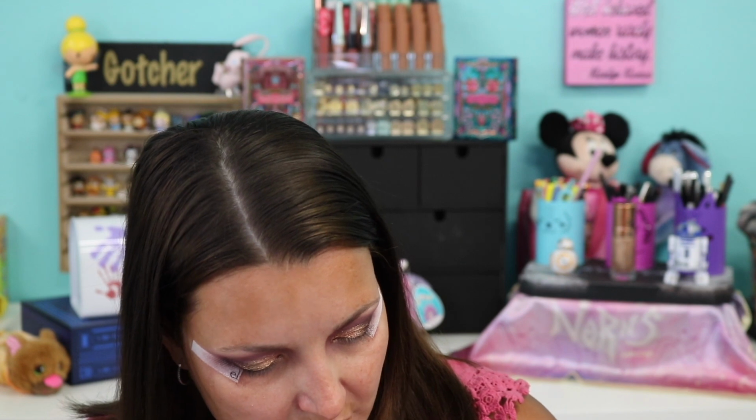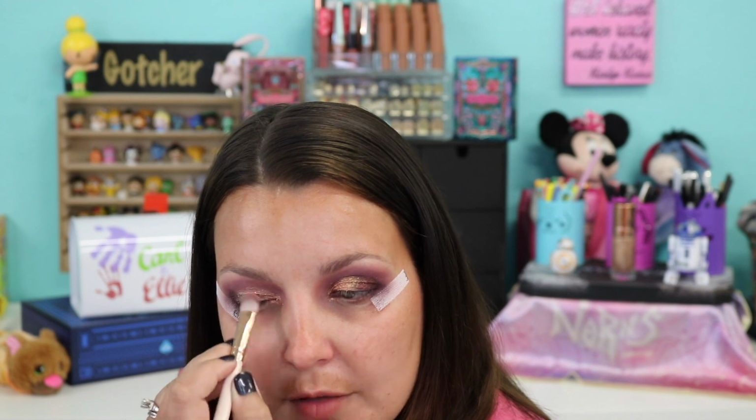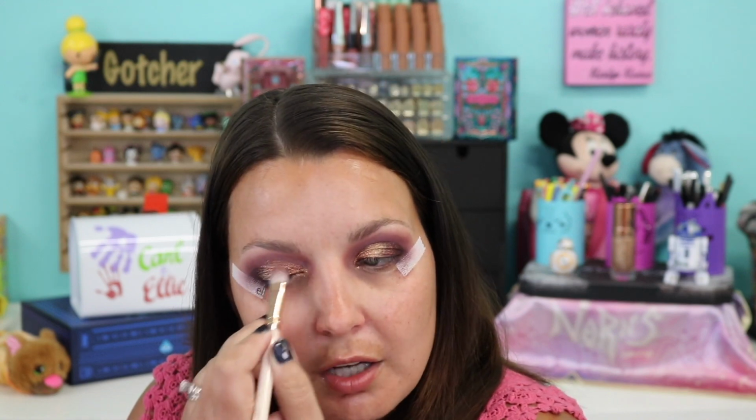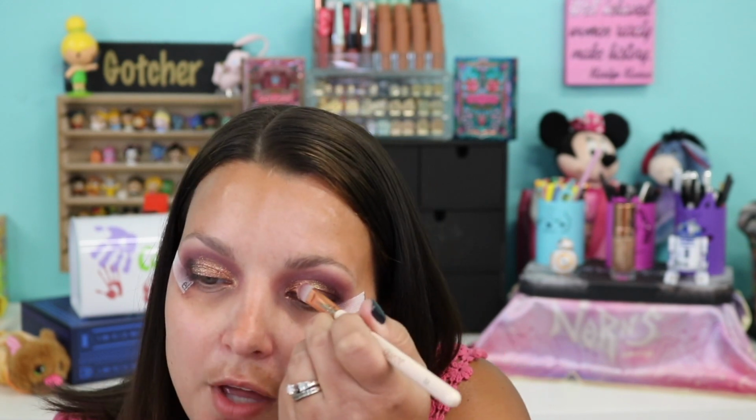So actually one more thing I am gonna do, just to add a little bit extra, I'm going to take my brush and pick up some of that pressed glitter, which is the shade D2. And I'm not packing on a whole lot. I'm just taking very little to see how that gives it just a little bit more sparkle. And we're giving it a little bit more sparkle, because why not? There we go. Do it on both eyes.